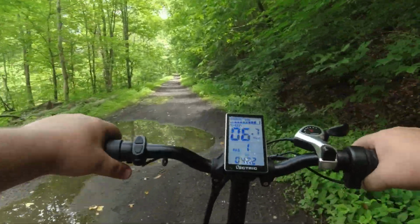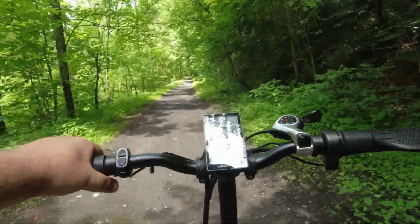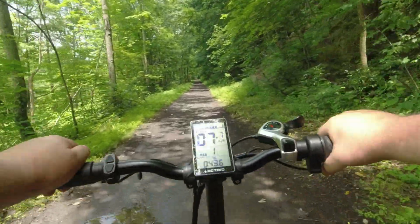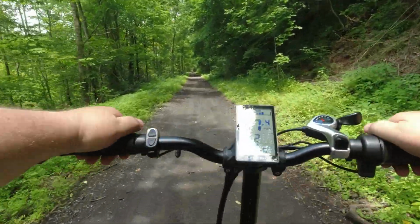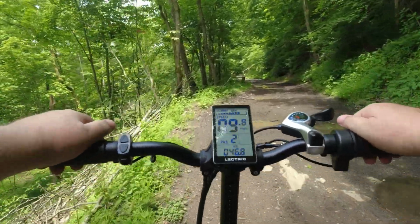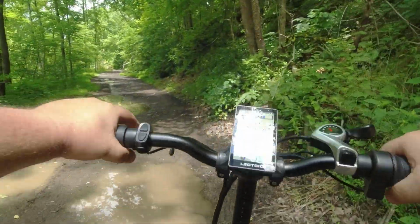But you kind of have to, that's why I'm going so slow, you kind of have to survey the puddle before you get to it. You can kind of read maybe how the ground is underneath it some. I don't know. Anyway, that's just my thoughts on it. All right.